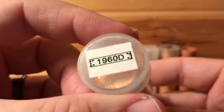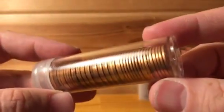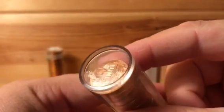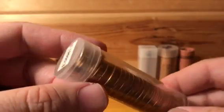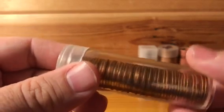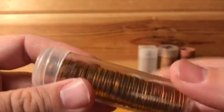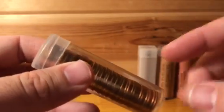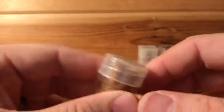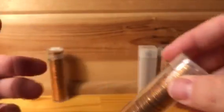Here's a 1960D BU roll in a, what do they call this? This is an H.E. Harris and Company. It's a modern coin preservation company that makes not only rolls, but they also make the albums as well. So that's another type of roll that you'll find out there, and that's typically sold online. Another roll right here, this one's a 73p.